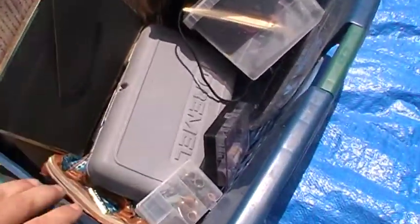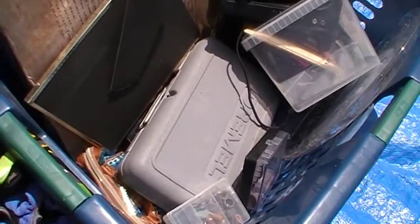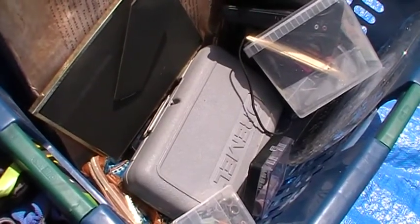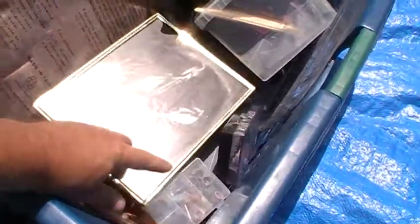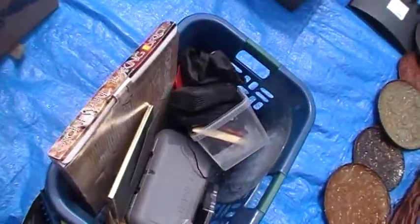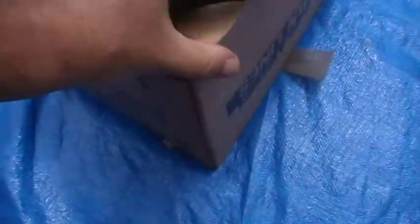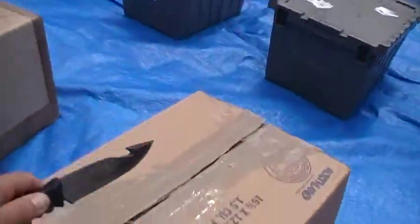The stuff that's in this tote here, you've actually already seen if you've seen one of the other parts of this video. These items came out of the dish cabinet. Had that Elvis picture and all the Dremel and the Dremel parts and stuff like that. So I won't bore you with that a second time. This one here doesn't say anything on the box.